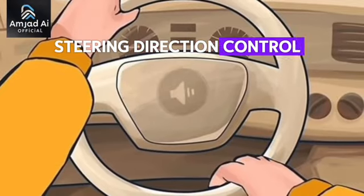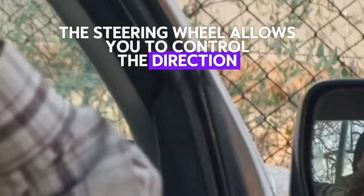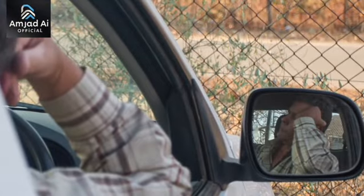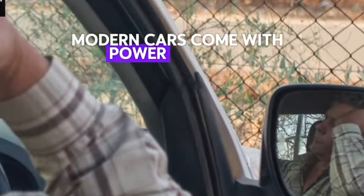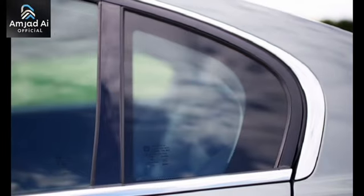6. Steering, direction control. The steering wheel allows you to control the direction of the car. Modern cars come with power steering, which makes turning easier, even with one hand.